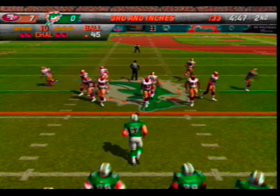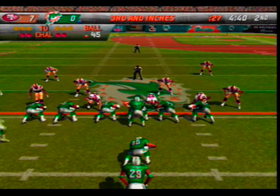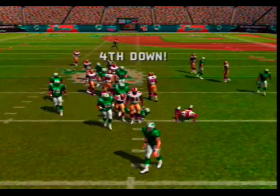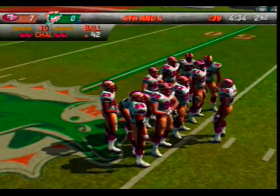Third and inches. Ball on the 45-yard line. They'll go from the I formation with a counter play. McGuire created problems in the backfield on that play. And now our viewers can see how successful each team's main running threat has been today.